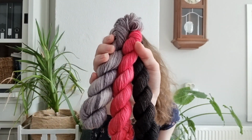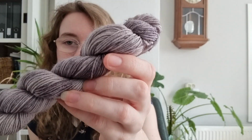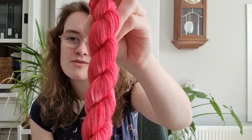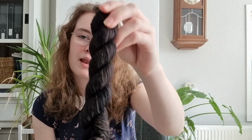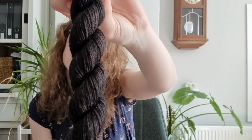Then I also bought 4 mini skeins. So I have these minis, and I think there's one odd one out, which is this one. So these 3 are from the Lithuanian brand Upmeska, and I have a gray with some color variation in there, a very bright pink with some color variation, and a black with some variation, which also has a bit of a brown undertone to it.